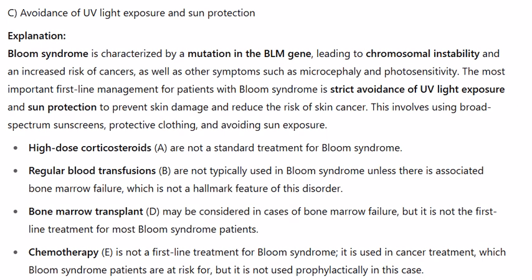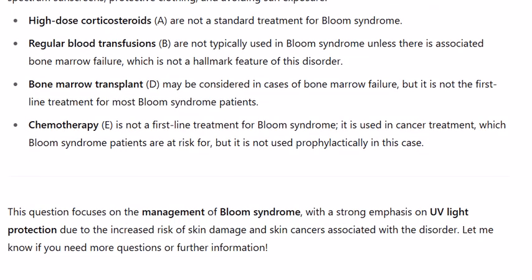Chemotherapy, E, is not a first-line treatment for Bloom syndrome. It is used in cancer treatment, which Bloom syndrome patients are at risk for, but it is not used prophylactically in this case.